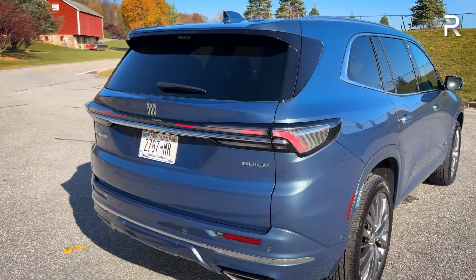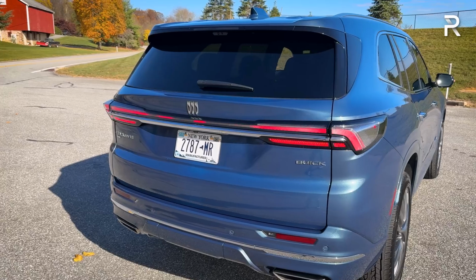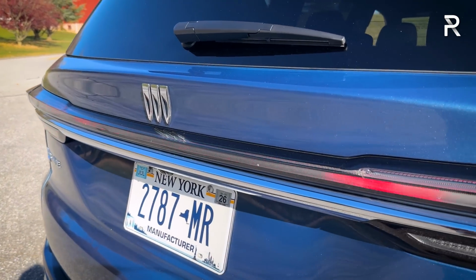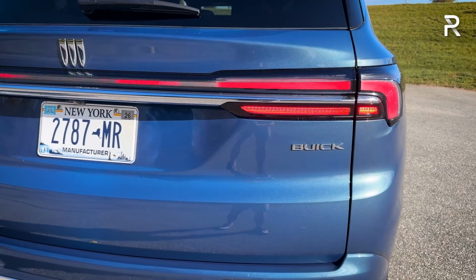I really like how the Avenir trim gives you kind of the monochromatic look for the full LED taillights. You can see it has that trendy full LED design with the LED light bar. It has that new Buick logo here, lots of chrome along this portion of the tail light. You can see the turn signal also full LED, just like the brake lights and the reverse lights. You can see lots of badging back here as well.